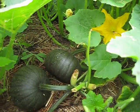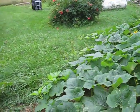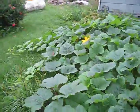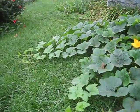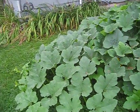So that's what my garden update is right now. My plants are going strong now, and hopefully within the next month we'll have some bountiful harvest from our later weather crops.